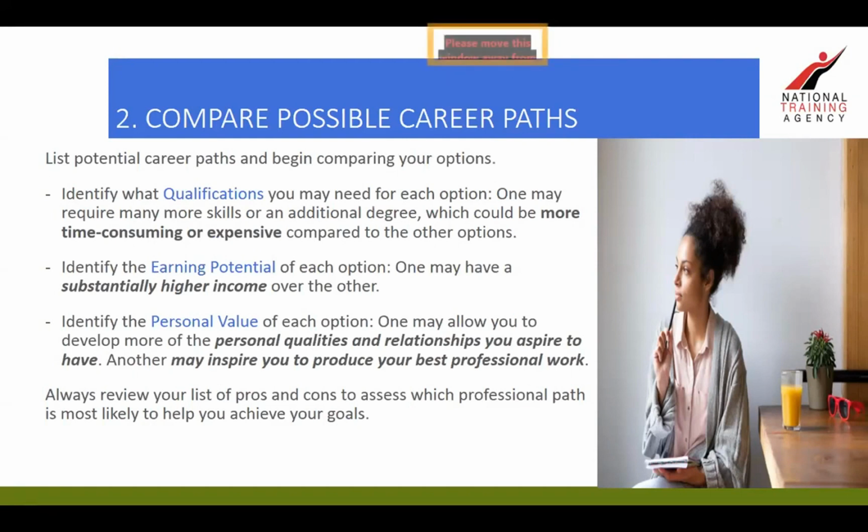Secondly, you want to compare earning potential. For each of the career options that you have listed, you want to compare what is the earning potential of these careers. Remember, one career may have a substantially higher income as opposed to the other. This may or may not be of importance to you. So comparison is key.